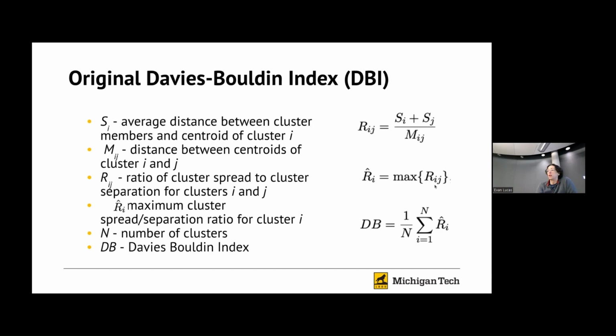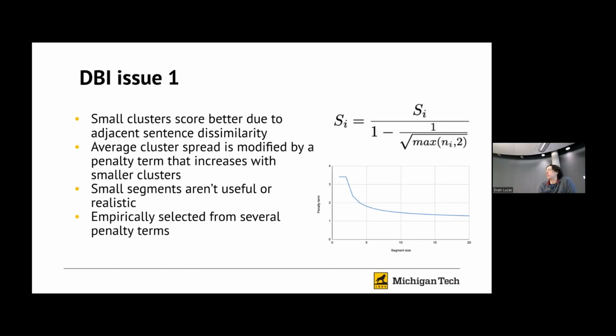So that gets us our ratio of cluster spread to cluster separation. Then we take a row-wise maximum, so we're only looking at the worst possible case for each I, and we average those. And that's the Davies-Bouldin index. It's pretty straightforward, but it doesn't really work for our task.